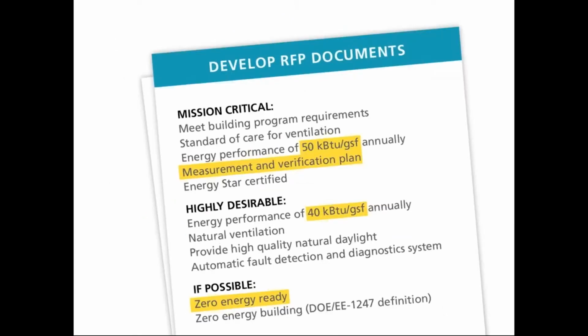Then we want to integrate that target into the RFP and contract documents. This is really a key element. Performance-based procurement would not work nearly as well if you simply selected that target and then held it up as a suggestion. You really want to include it in the RFP up front so that everybody who bids on this job knows what they're getting into, both design and construction.